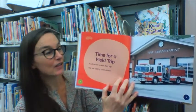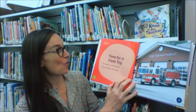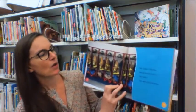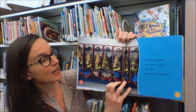Time for a field trip. It's time for a class field trip. We are visiting a fire station. Have you ever been to a fire station before? I have. I went one time to help them wash the fire engines. It was so much fun, and those things are big. We meet a firefighter. She shows us around the station.